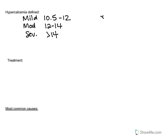We're going to start out with defining hypercalcemia based on severity. We're going to call mild a calcium level of 10.5 to 12, moderate a calcium level of 12 to 14, and severe is when the calcium is greater than 14. A couple little tidbits here. If the patient has a calcium greater than 12 plus symptoms, you need to treat them. If a patient has greater than 14, they need urgent treatment.